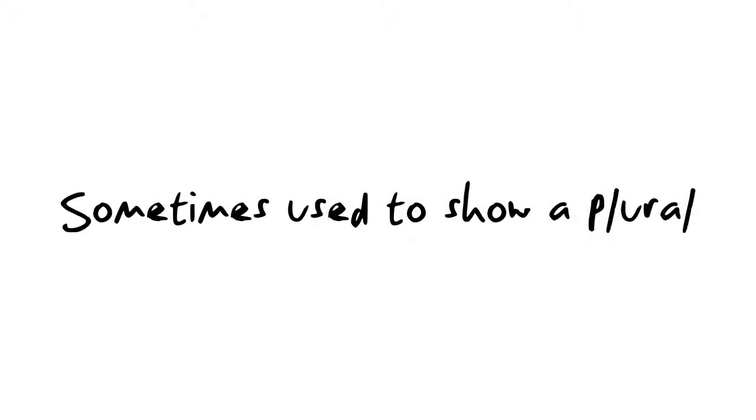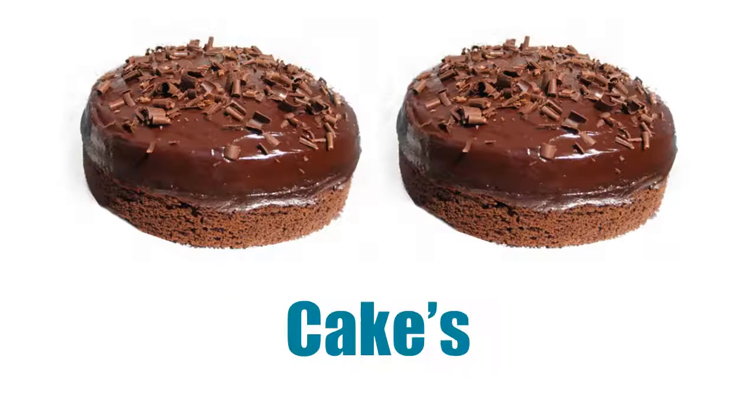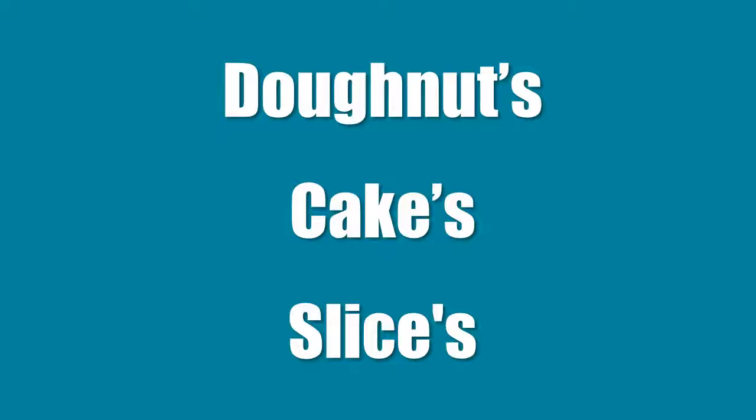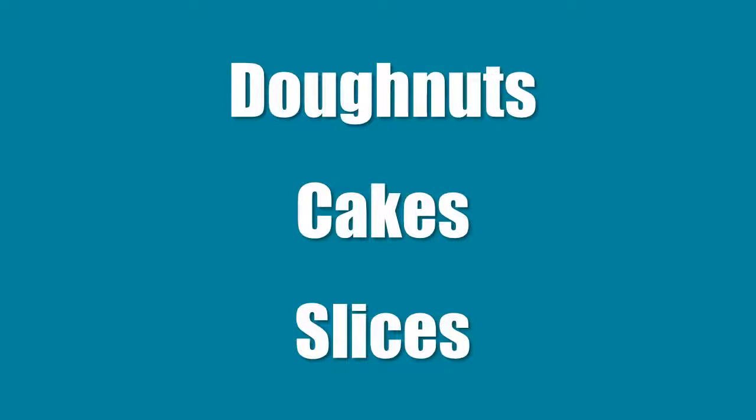So far you've seen how to use apostrophes in the right way. Well, just like chopsticks, there's a wrong way to use them too. Sometimes apostrophes are used to indicate a plural. For example, 2 donut's, 2 cake's, or 2 slice's. This is generally considered to be incorrect, and these words don't need an apostrophe at all.